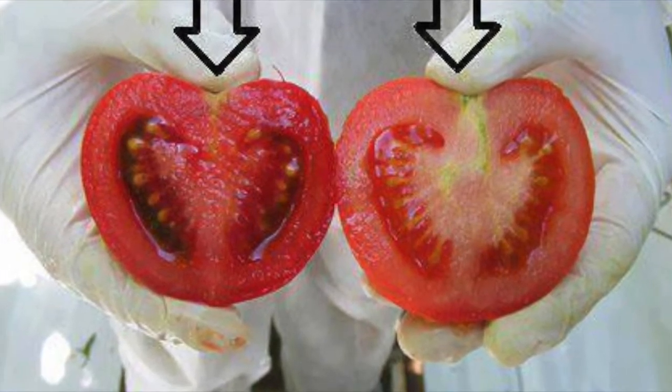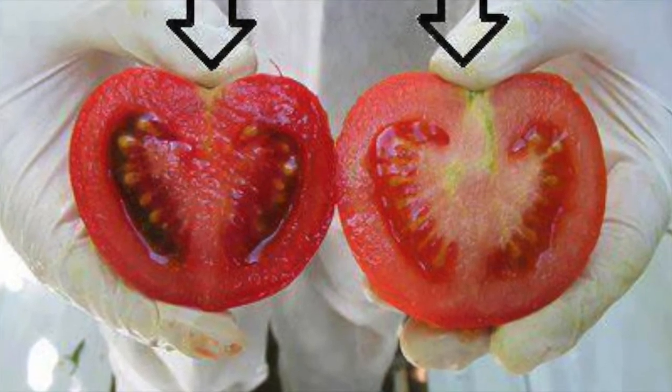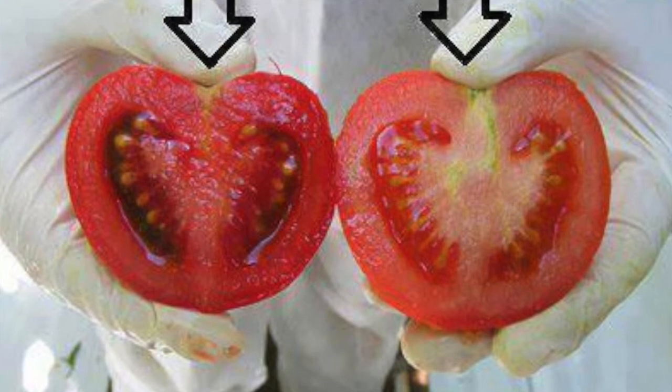I hope you all got an insight into what a GMO is and what it does, and whether or not you look at the ingredients the next time you buy to see if it contains a GMO.